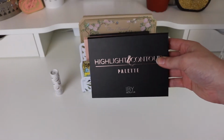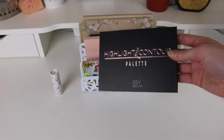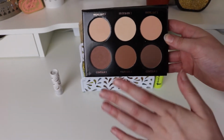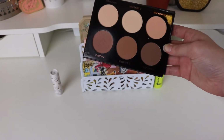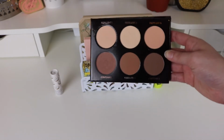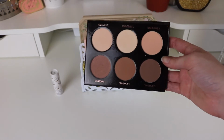Another one that I have been obsessed with is the IBY Beauty Highlight and Contour Palette. I got this in my May BoxyCharm, and I've really been obsessed with this contour one shade for my contour, obviously. It's just a really smooth powder. It blends out really well, and I haven't had any breakouts with this particular palette, so that is a plus on that one.